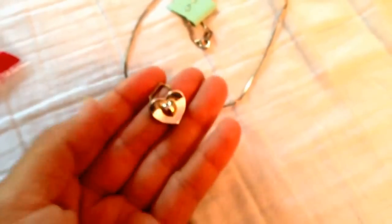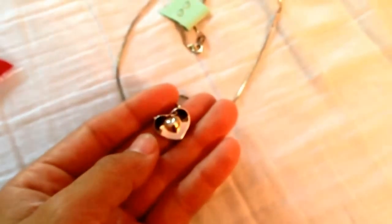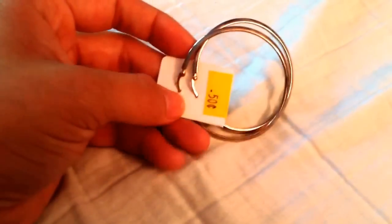I got this long sterling silver necklace. It's a gold tone sterling silver necklace with a costume pendant. But I got this for half off, so $1. And next I got these sterling hoop earrings for 50 cents. And I got a little pendant with a onyx stone for $1.99.